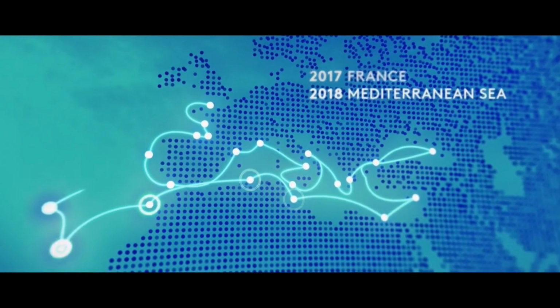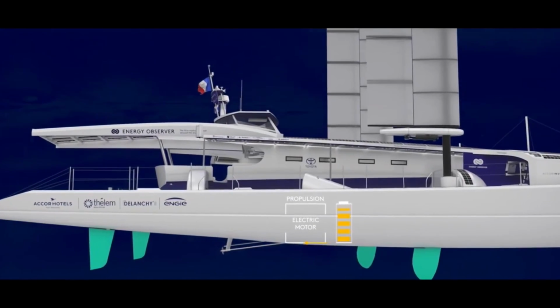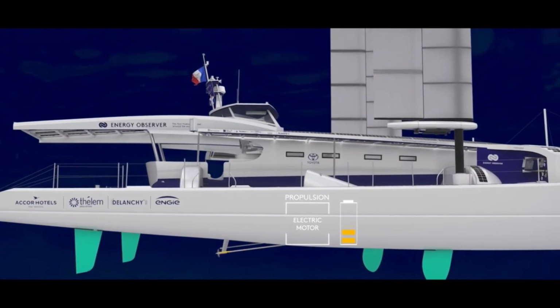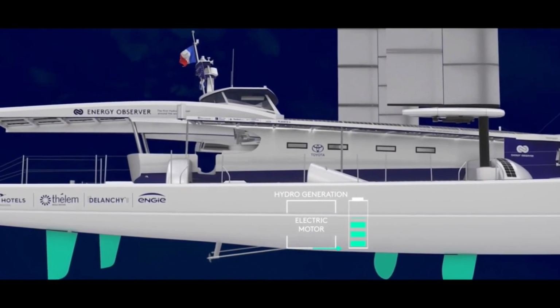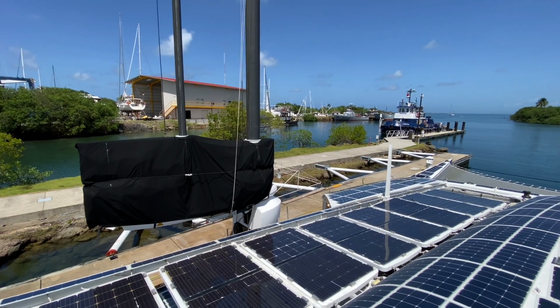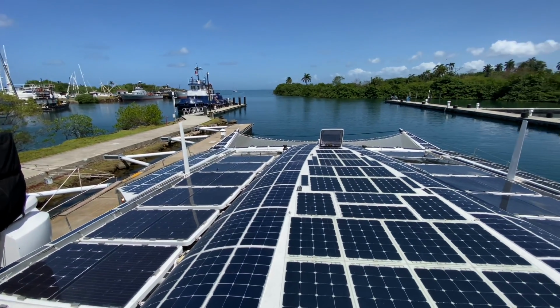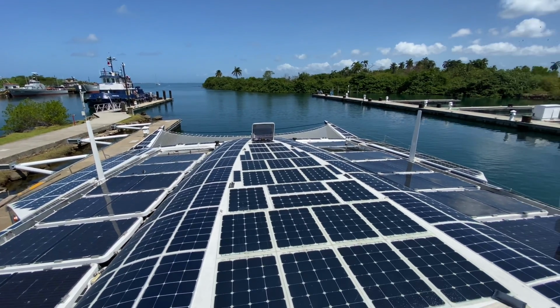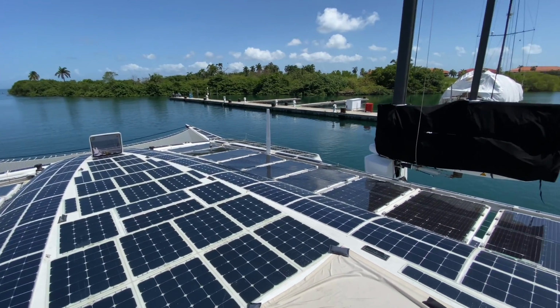The goal is to be 100% energy self-sufficient. They're powering all ship systems, including cooking, navigation, and even powering the electric motors that drive her through the water with electricity. The electricity is collected in her solar panels, which cover every bit of her wide decks. The power is stored in batteries and also in compressed hydrogen. It's the hydrogen that makes her so interesting.